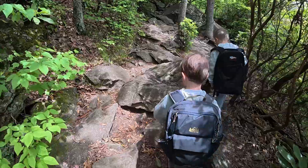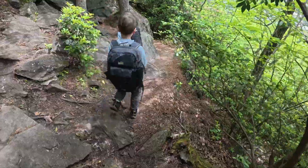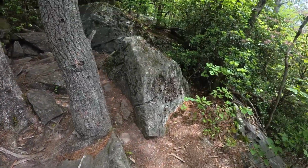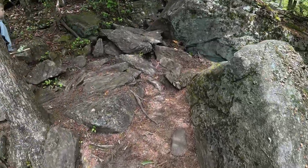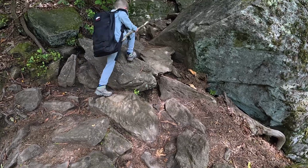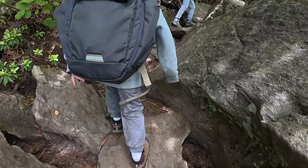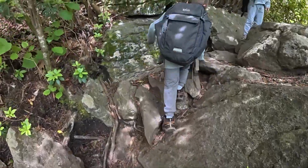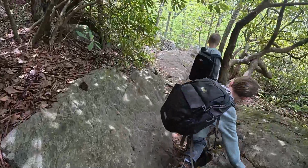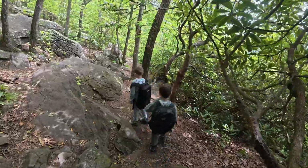All right, we are, I don't know, a third of the way back down the mountain. Just chugging along here. Boys are looking for a shortcut to get down. Yeah, you can go up there and back down. Be careful. Little guy need a hiking stick. Ooh, look at this. I just slipped. Wait, did you just say you might have slipped? I just slipped. Yeah. Slipped.